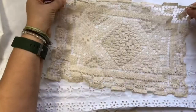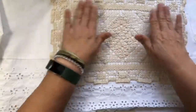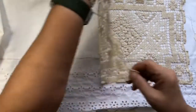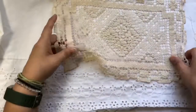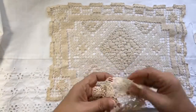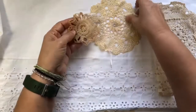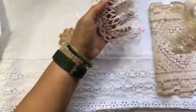This is so pretty. I got this for $3 at an antique shop. I don't think I've ever seen one that was this shape. But wouldn't that be perfect as a journal cover or part of a journal cover? It's perfect. Let me make sure I have it centered, sorry. And then I got this for $1. And I got this for $1. And then this for $1. Isn't that cute?